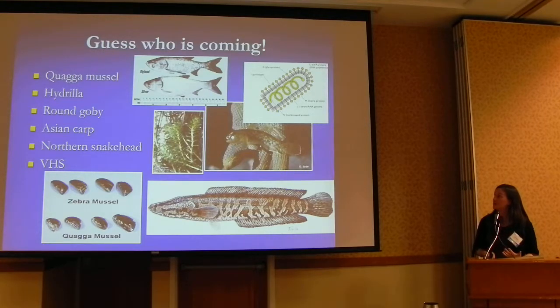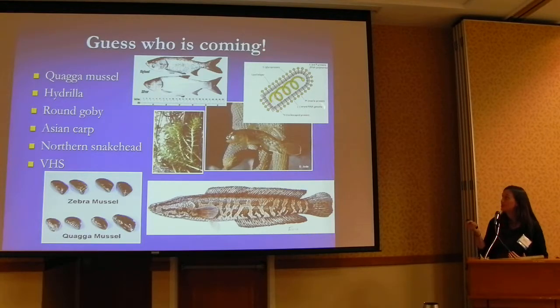A lot of the regulations that Phil talked about are out there to prevent the spread of viral hemorrhagic septicemia with the bait fish regulations. Round goby are unfortunately in the St. Lawrence Seaway coming down the Champlain Canal. They're also moving west to east in the Erie Canal. I think eventually they're going to be in Lake Champlain if we don't stop them.